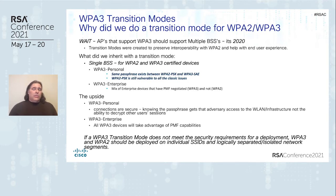So in WPA3 transition mode, or personal transition mode, we can use the same passphrase between a WPA2 PSK network and a WPA3 SAE network. Just the caveat, right? When you have a transition mode, you have to understand the security implications of transition modes. In a transition mode, you're only as secure as your weakest link. In this case, it's the lower security of the transition mode, right? In WPA2 PSK, if I'm using the same passphrase, I can perform all the attacks against the WPA2 PSK network. I can potentially get the passphrase. All that will do is get me access to the infrastructure, the network. It won't allow me to decrypt the WPA3 SAE traffic over the air.